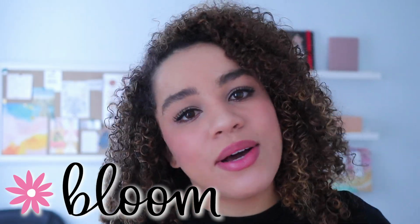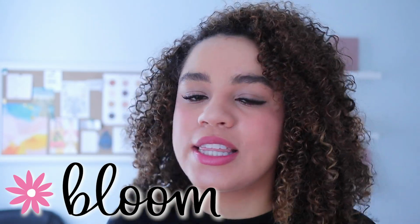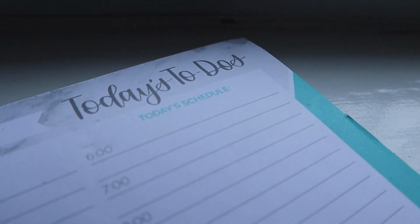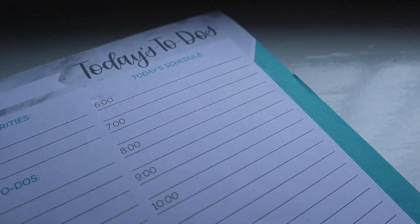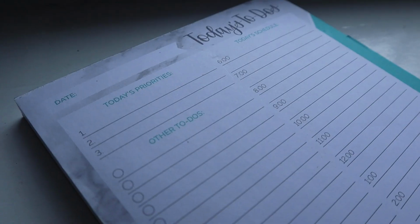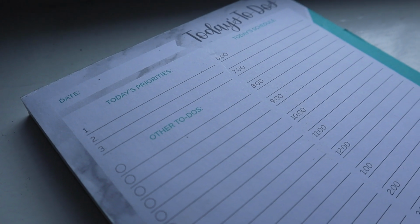Helping us out and leveling up our to-do list and getting everything done is Bloom's to-do list pad. You can check out the 6x9 to-do list pad over on their website. You are given a section for your schedule, your top priorities, and all of your to-dos.